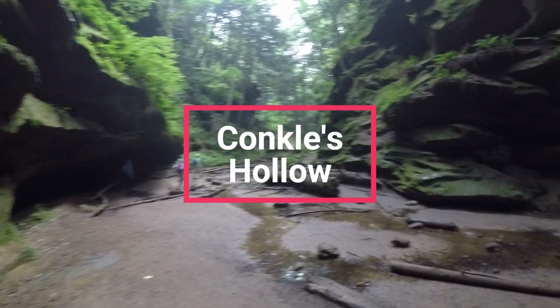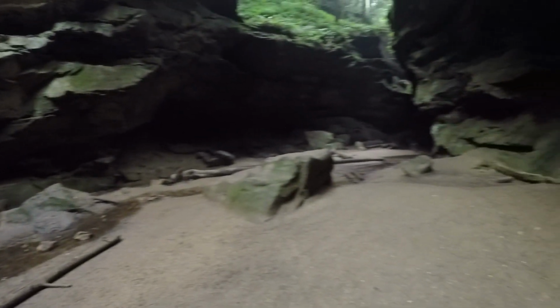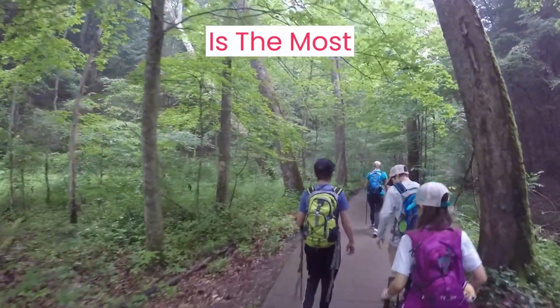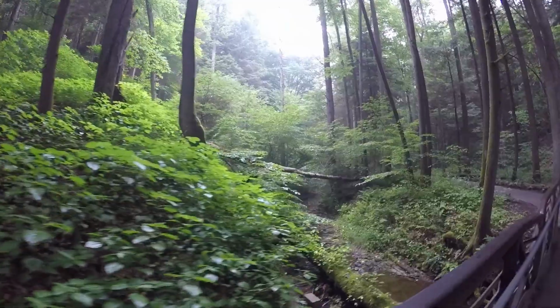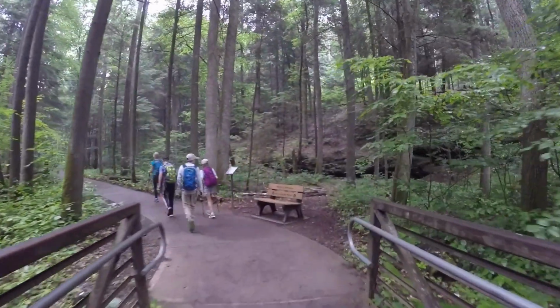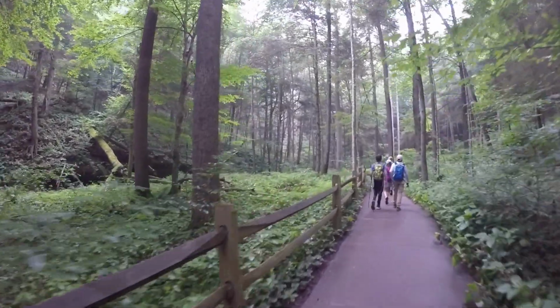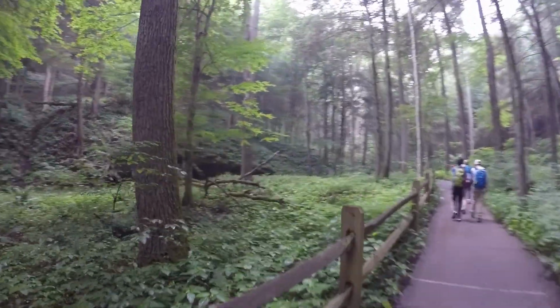Here we will use views from Conkle's Hollow Nature Preserve, as it might be our favorite. If you are looking for the most popular trail in Hocking Hills, the hike to Old Man's Cave is number 1. Extend the hike to Lower Falls for a little more adventure. If you have more time and ability, you can hike longer to Whispering Cave, all from the Visitors Center parking lot. These next 3 are the easiest hikes in Hocking Hills.